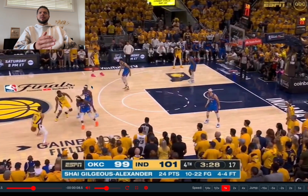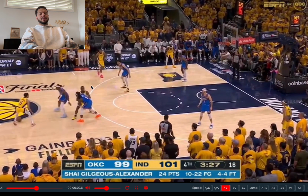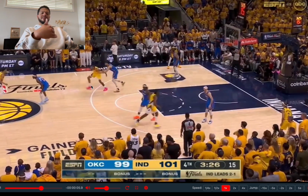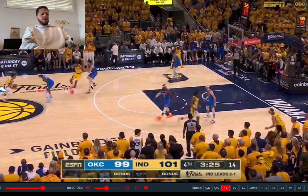Because you want the defender to try to fight over, because what they're doing here is they want to get the switch. So the big re-screens, now they got the switch. They got their best defender off their player. Now they're going to get into the on ball. So what is Haliburton seeing here? So he's coming off this on ball, and as you can see here, there's an exchange.